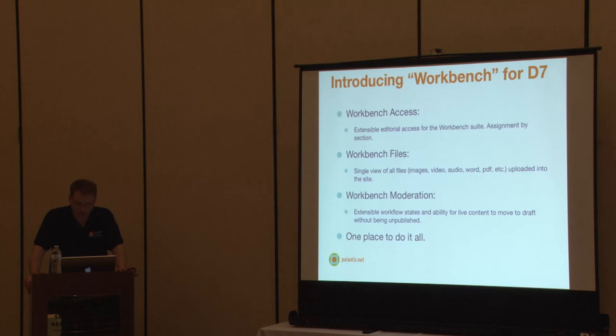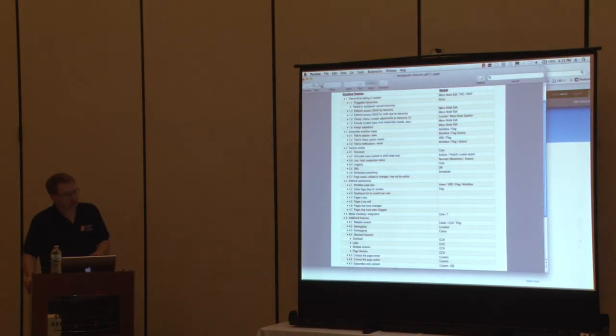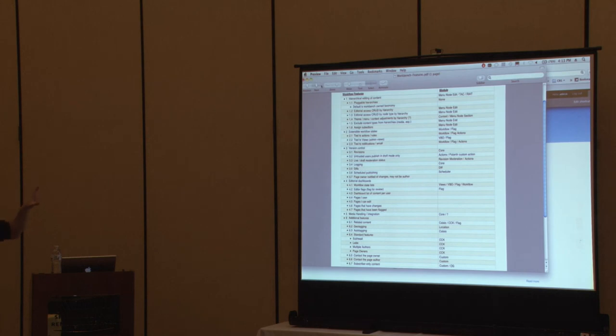So, Workbench, and here's what I want to say. When we started Drupal 7, the Drupal 7 development process was very exciting. We have a lot of core contributors at Palantir, but when we were at DrupalCon San Francisco, we actually sat down over pizza one night and we wrote down a list of all of the headaches that our clients caused us. Now, I say our clients caused us. Really, they're the headaches that Drupal caused us because our clients had actual expectations of functionality.